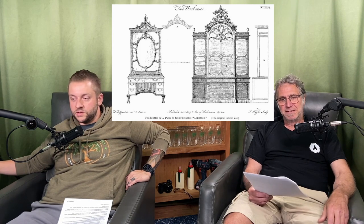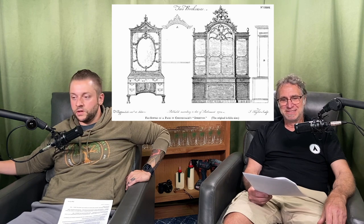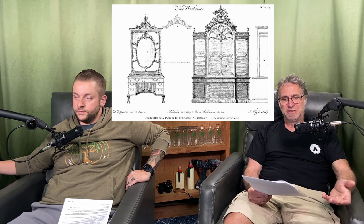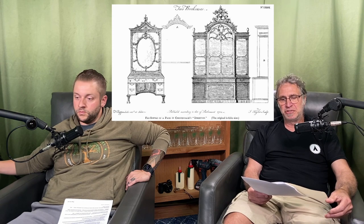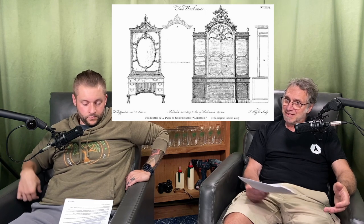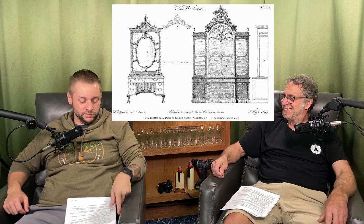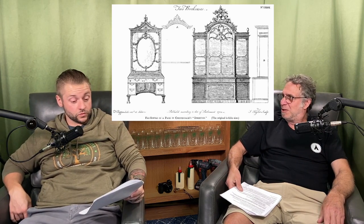This is undeniably Chippendale, with these ribbon motifs here in the top of these two things. So what is The Gentleman and Cabinet Maker's Director? It's 160 plans for furniture that could be built for clients, and it was intended for other cabinet makers to copy. Wow. So I wonder what the going rate was for that back in the day. I'll tell you exactly what the going rate was.